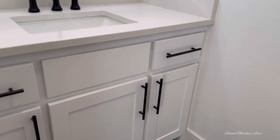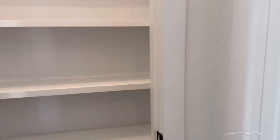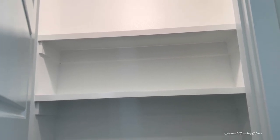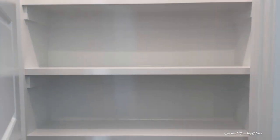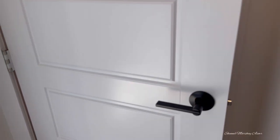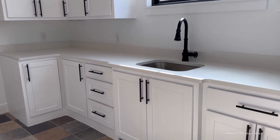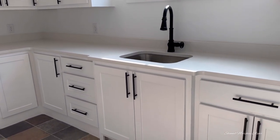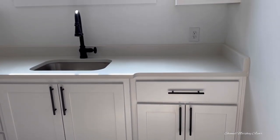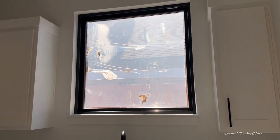White, black, just a simple theme. And then here is more storage. This looks like a linen closet, but you can utilize it for whatever you want. Very nice. And here we have this huge laundry room sink. Hardware white. You have a window for natural lighting. Look at that.